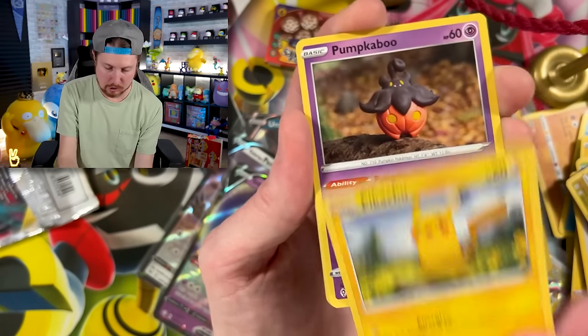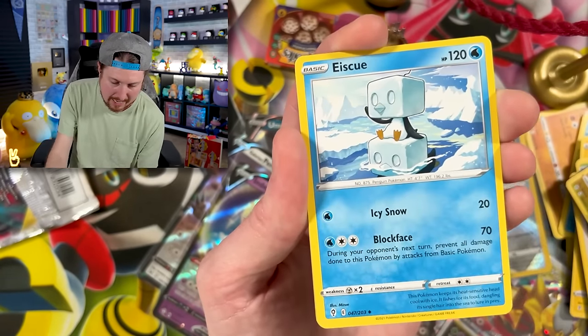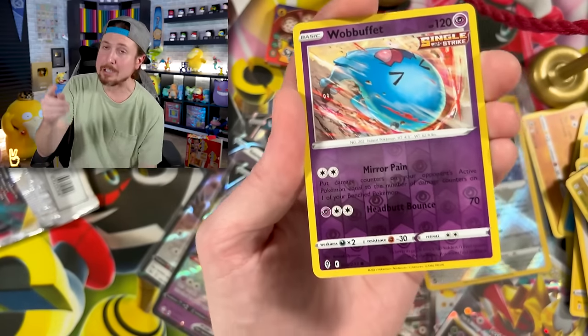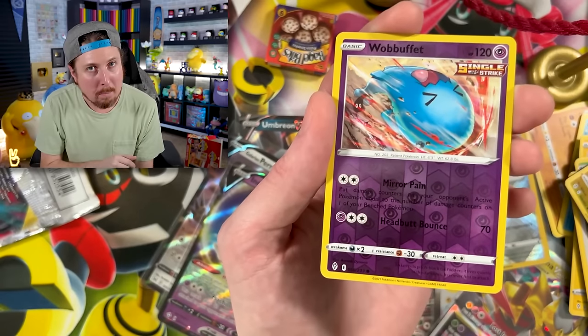Going into Pikachu, we got Pumpkaboo, Rufflet, fly away. These boxes have been a little rough. See what I did there? Rufflet, never mind. Energy, put that in the filing cabinet. Copycat, Ice Q. I got an Ice Q. What your thoughts are on these boxes, let me know down in the comments. Going to reply to as many as possible.